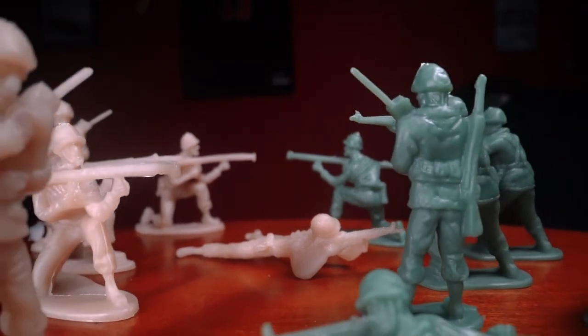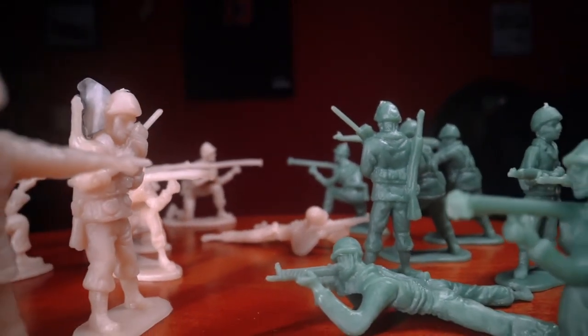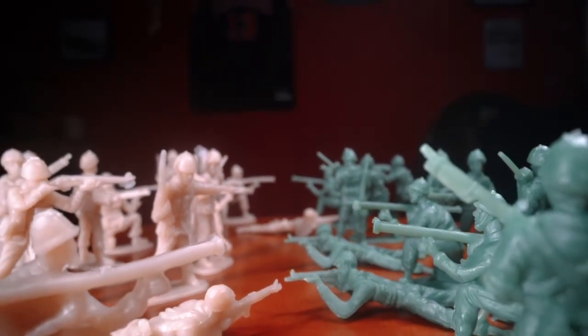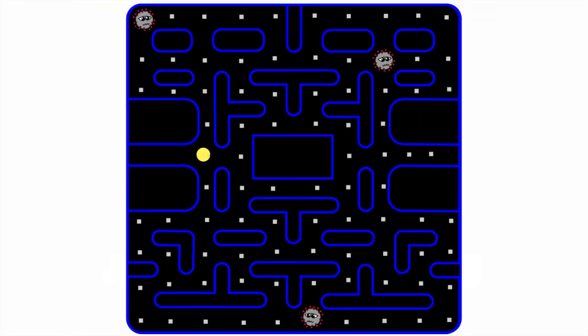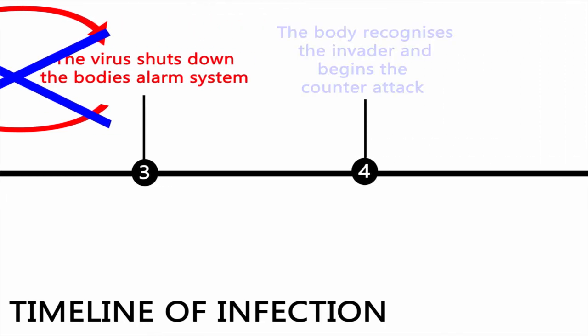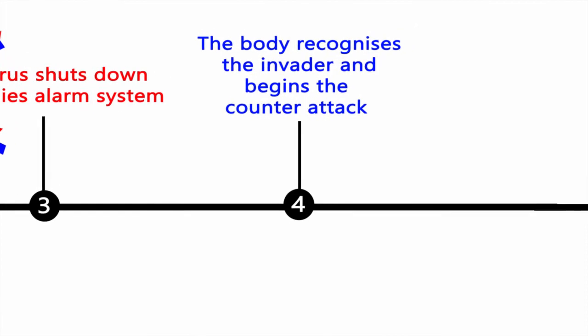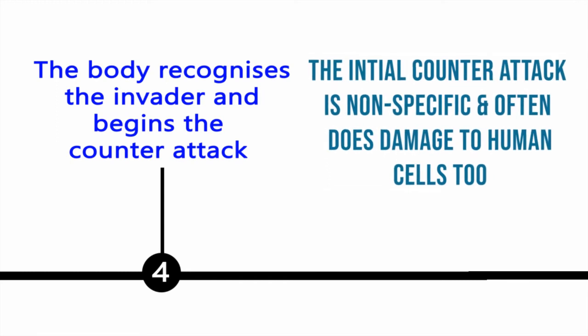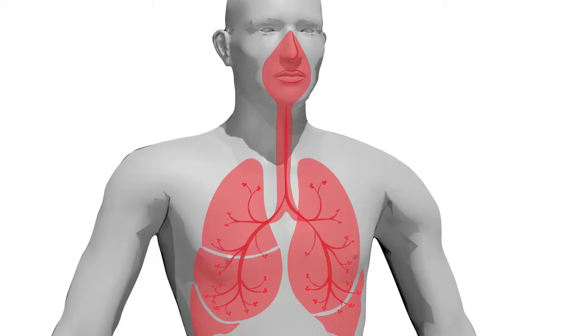Local immune cells will send out distress signals, the floodgates will open to allow the recruitment of backup immune cells, and they will all try to destroy the viral invader. For example, specialised engulfing cells will literally try to eat the virus up. The problem is, at this stage, the attack is not very precise, because the local immune system does not know exactly what it is looking for. Not only can this counterattack be non-specific, but sometimes it can also be overkill, which can result in damage to its own human cells. This is especially significant when we are talking about the delicate structures within our lungs.